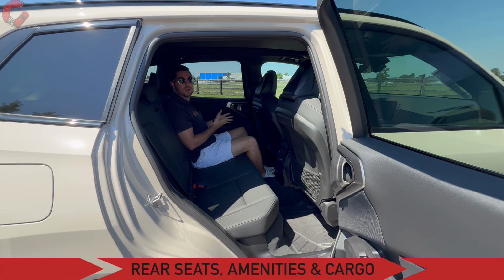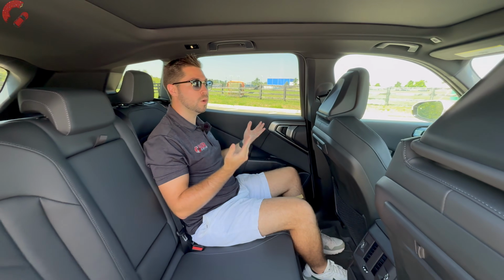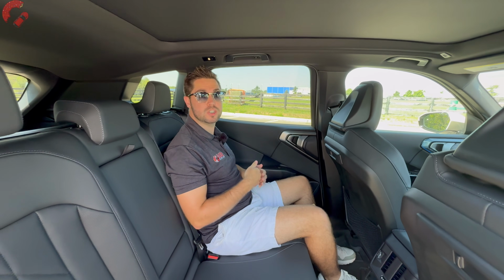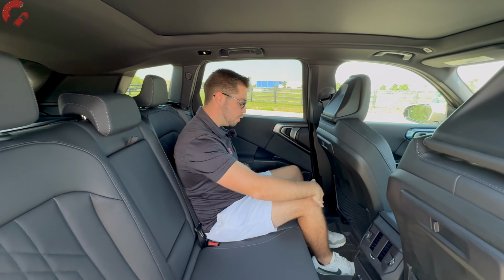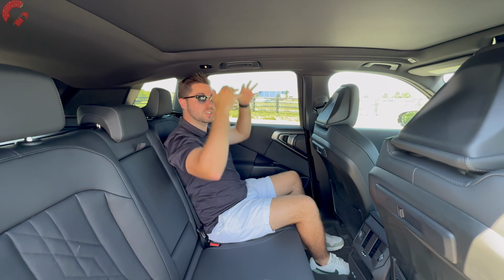So let's go ahead and talk about the rear seats in the X3. First and foremost, we need to discuss overall space in this model, which has been improved for this new generation. It's one of the most spacious in the entire segment. So we're sitting at 36 inches of legroom and 38 inches of headroom. Those, like I said, are very good numbers for the segment, especially the headroom.